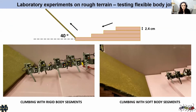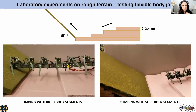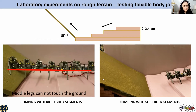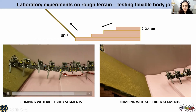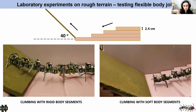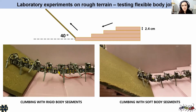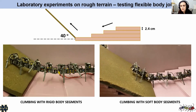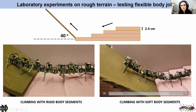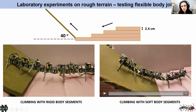And the second one is this video, which shows how the soft segments behave. You can see on the left, the robot doesn't have any soft segments, and it tries to go down the stairs and go up an incline of 40 degrees, but it can't do that. But if you add some flexible segments, again, these are not controlled, just flexible passive segments.